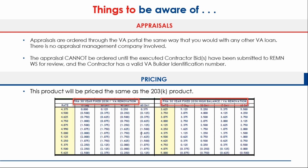The appraisal cannot, again, be ordered until we have the executed contractor bids, okay, and we have the VA builder ID number. This is very important because it is a guideline. We have been tagged for it, and if it is not followed, we may ask you to order another appraisal after the builder gets that ID number. It also is worth noting that the pricing is the same on our rate sheets as the 203K program. And again, we can do fixed terms of anywhere between 15 to 30 years.